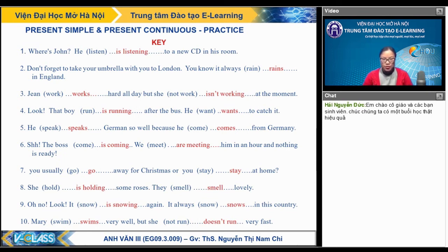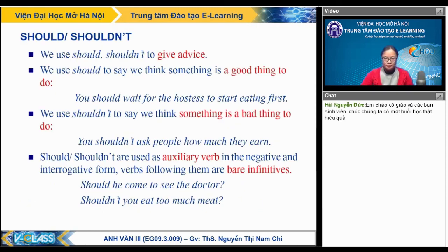Oh no. Look, it is snowing again. It always snows in this country. Number 10, Mary seems very well, but she doesn't run very fast. Alright, so that is tenses, the present simple and present continuous. And now let's move on to should and shouldn't.